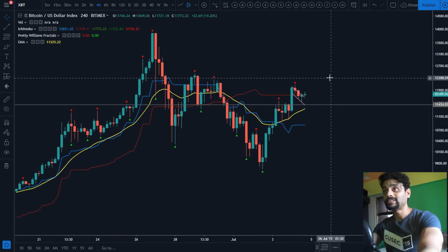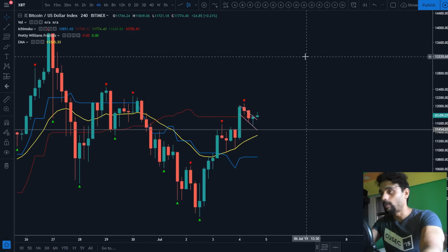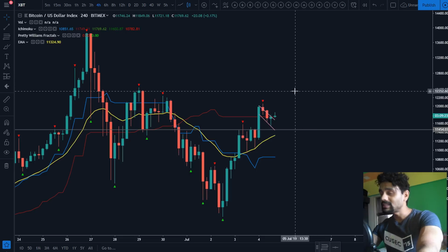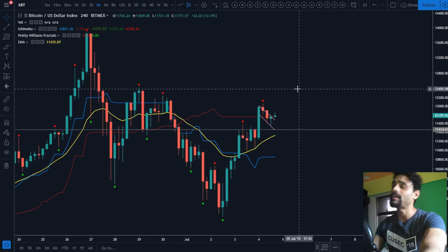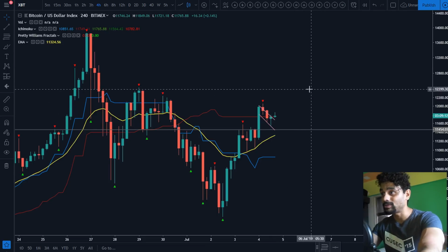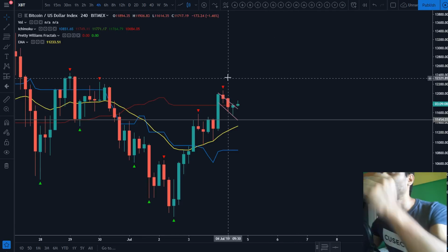Now if Bitcoin starts closing 4-hour candles over this key zone over here, I am going more bullish than I am right now. I don't need to be any more bullish than I am right now. I'm already in position. I just have to watch this unfold. If we start closing candles over 11,400, I will look to be adding to my position depending on how price really reacts to this area. But hey, for now things are looking really good, and there's not really much to be said, right?